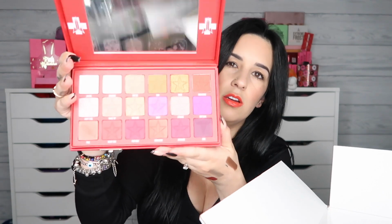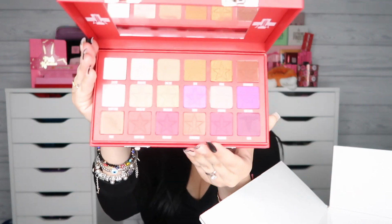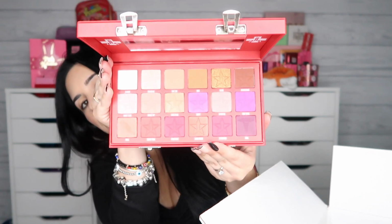Alright guys, so we were talking about the pink packaging, and in there I got the Blood Sugar. Beautiful red packaging, as you all know, with a little clasp, and when you open it, it looks like that. Very gorgeous, very stunning, reddish, pinkish tones. Really, really pretty. Do I have this one?